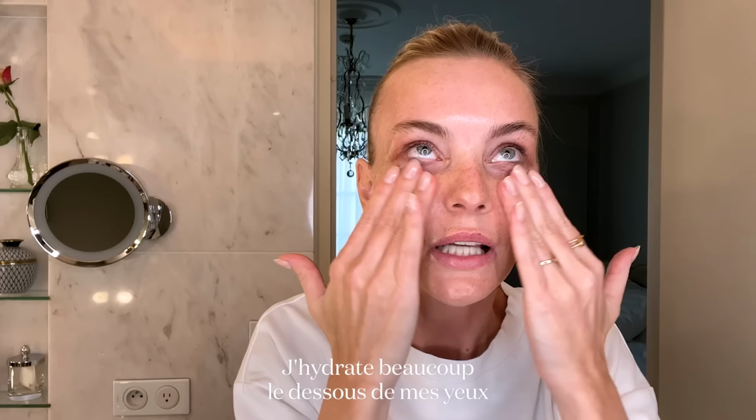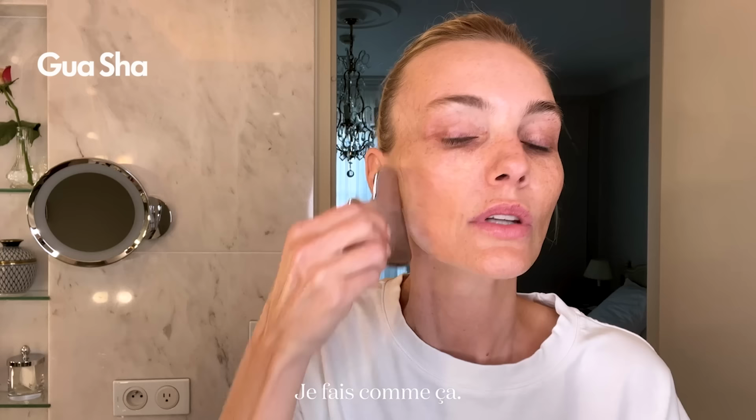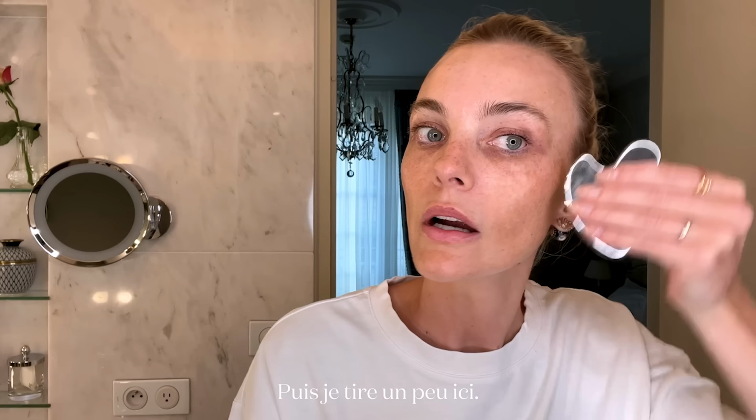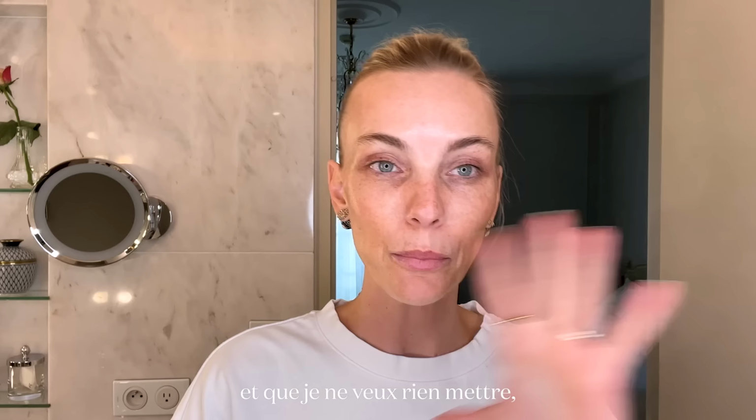And I moisturize under my eyes a lot because I tend to get a little dry around this area. Sometimes I do like this, and then just pull a little there. I can do this for hours. So this is just a basic skincare. If I'm gonna stay home, like I don't wanna put anything on or my skin is going through a lot, I stop here.